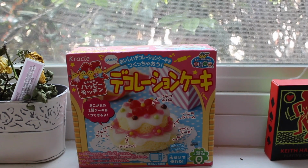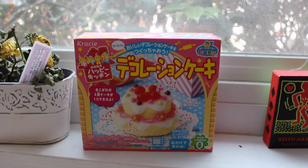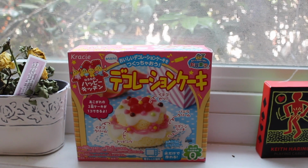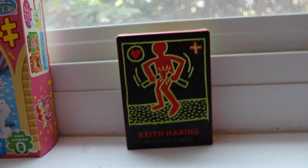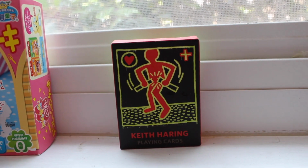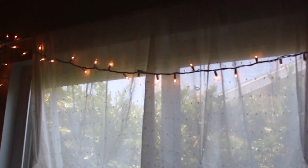I also have some poppin' cookin', is that how you say it? My best friend got this for me and I'm still waiting for her to come over so we can do it. Lauren, come over so we can do this. Over here I have some Keith Haring playing cards that my friend got me. I am a big fan of playing cards and I am a huge fan of Keith Haring, so I'm really happy to have these. And these are my curtains and my fairy lights.